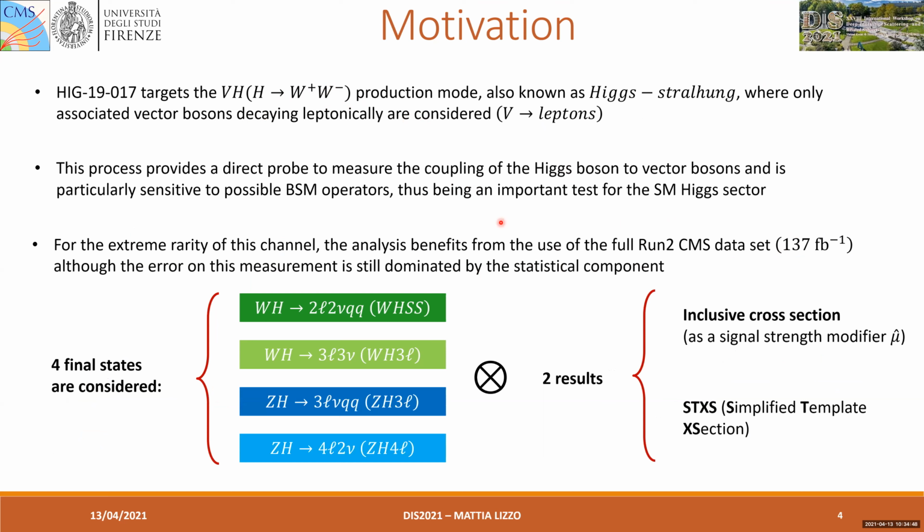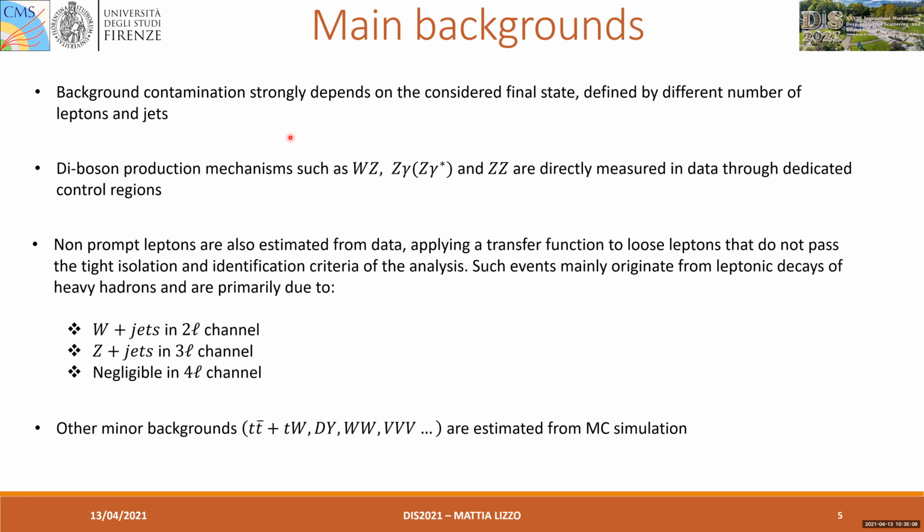Here we consider 4 final states depending on the production mode and the number of leptons and jets in the final state. And we quote 2 results. One is the inclusive cross-section given as a signal strength modifier, and the other one is the cross-section in the STXS framework. The background contamination strongly depends on the considered final state, but the main backgrounds are diboson processes such as WZ, Z gamma, and ZZ, which are constrained directly from data through dedicated control regions embedded in the likelihood as a single bin.